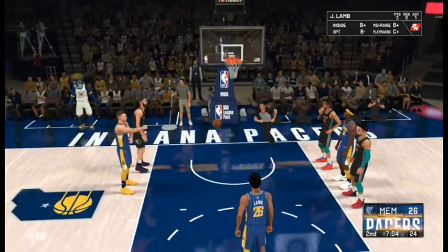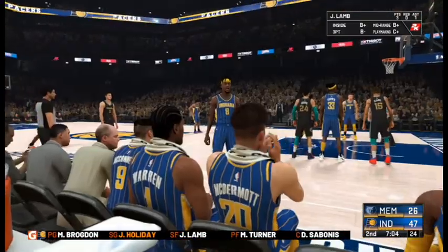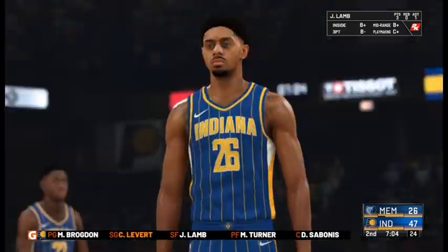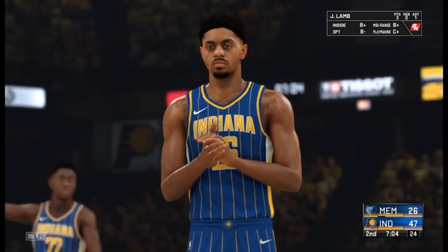Free throw drops for Lamb. And they have yet to miss a shot from the line here this quarter. Yeah, you have to make teams pay for fouling you. That's why they call them free. And they've done exactly that, made them pay. Karis LeVert's checked in for Indiana.